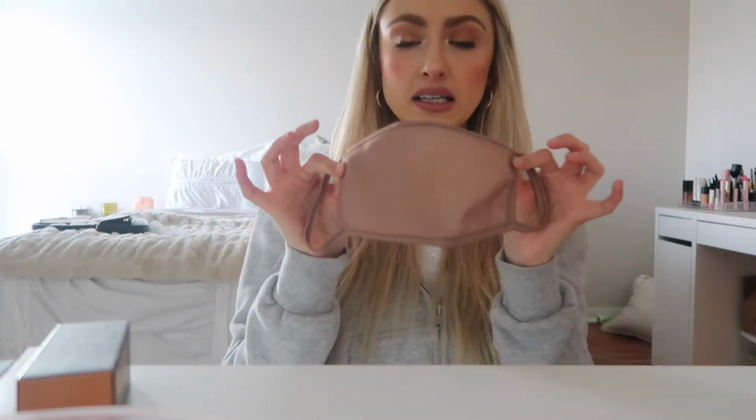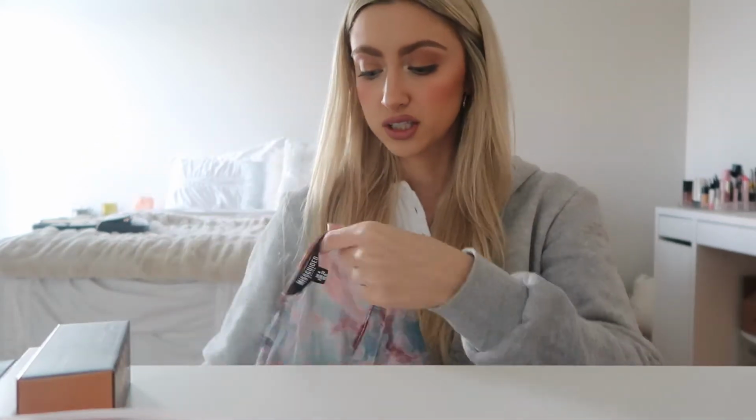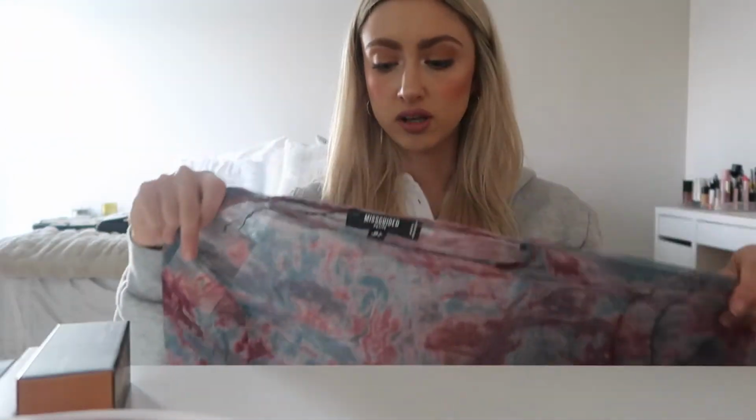And then from Misguided, I ordered a couple things. I got this face mask. It's just a nude one, and I felt like I needed a nude one. It just goes with everything, and it was only like $3, so I got that. And then I got this incredible bodysuit. It's so pretty. It's mesh, and I just love the colors of it. I just think this will be so cute with some Doc Martens or something.